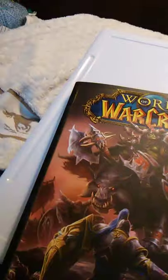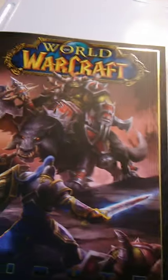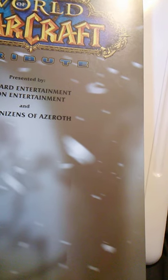So it's 7 minutes in, and let's get this started the right way. It says all rights reserved, and I'm going to count on that. I'm going to highlight that. This is World of Warcraft tribute, and so yeah, this is an official World of Warcraft product, and we are going to go over this book page by page, presented by Blizzard Entertainment, Udon Entertainment, and the denizens of Azeroth. Okay, I'm making sure these pages are extra thick, but anyways, here we go.